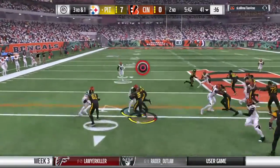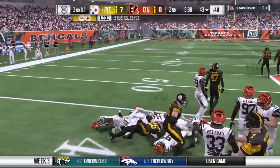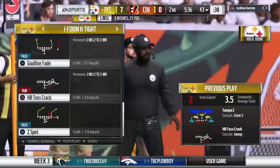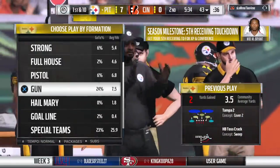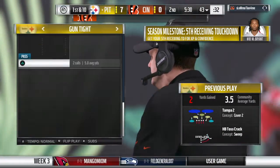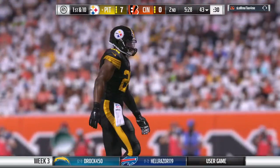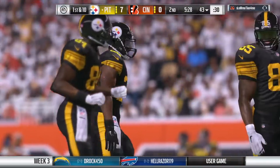They'll try and run for it with Bell. And he's taken down at the 43, but not before picking up the first. They only get 2 there, but on third and 1, that's all they needed to keep the drive going. Third and 1, partner. No need to be fancy there. Just use some force and move forward and pick up the first down.